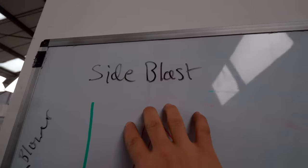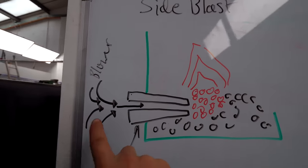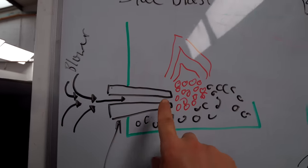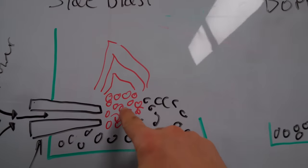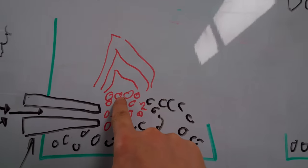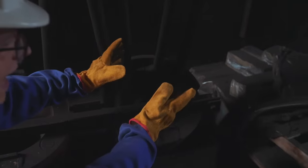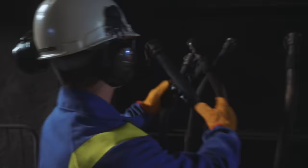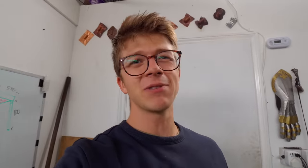Now there's two main types, a side blast and a bottom blast. In order for the coke to burn, you need to have a continuous air supply in with the blower. And in the side blast, it comes from the side, you end up with a really nice hot spot here, and then you work your steel right there at the top of the coke. And the pipe through which the air blows is called a tuyere, which is the same word they use for the massive copper water-cooled pipes that are pumping in gases into the blast furnace at Tata Steel. It all comes around in one big circle.